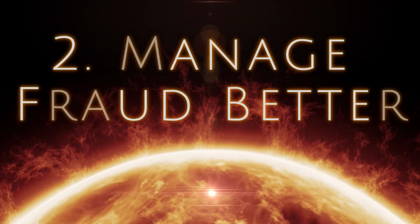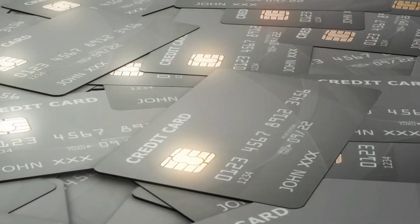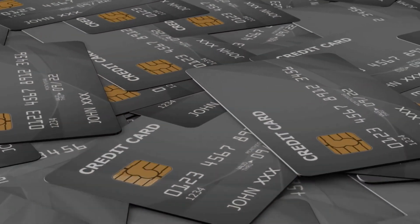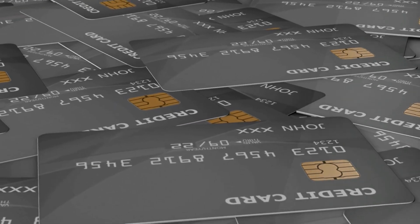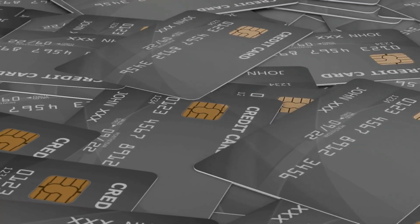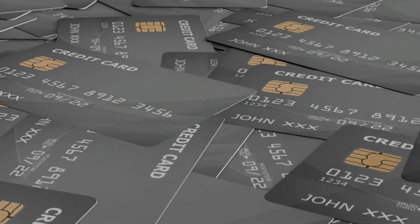Number 2, manage fraud better. Should you be more concerned about losing your debit card or losing your credit card? It's the loss of your debit card that presents the bigger risk, and here's why. When criminals fraudulently use your credit card, they're spending your credit card issuer's money. When criminals fraudulently use your debit card, they're spending money from your checking account.